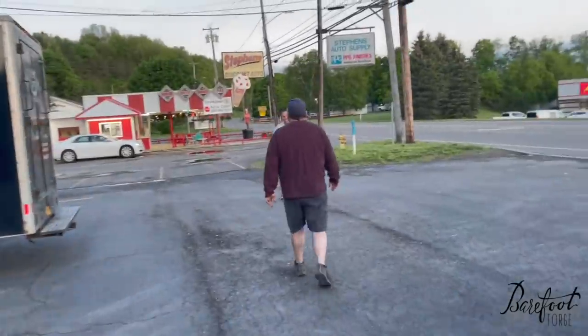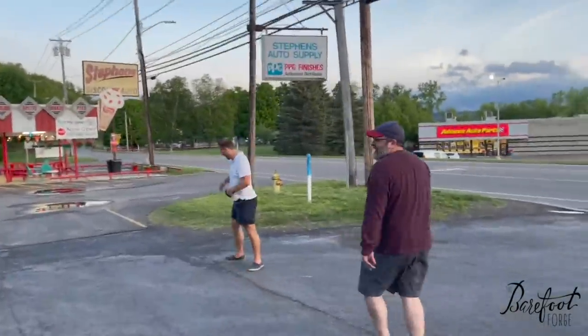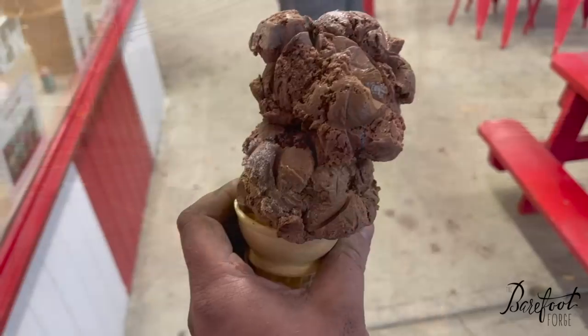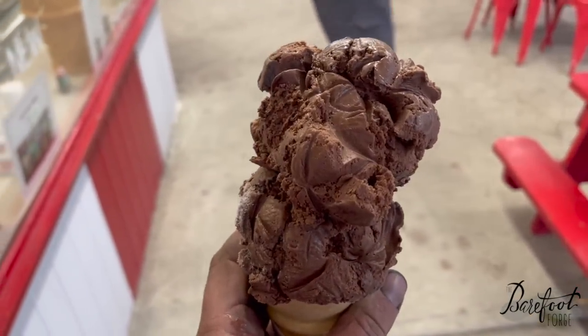We broke down next to an ice cream parlor, so that makes sense. Let's get some ice cream. Proceed. I mean, if you're going to let the car cool down, you might as well get ice cream.